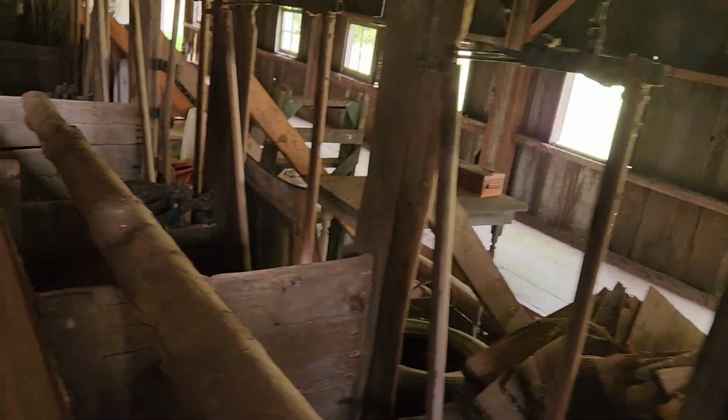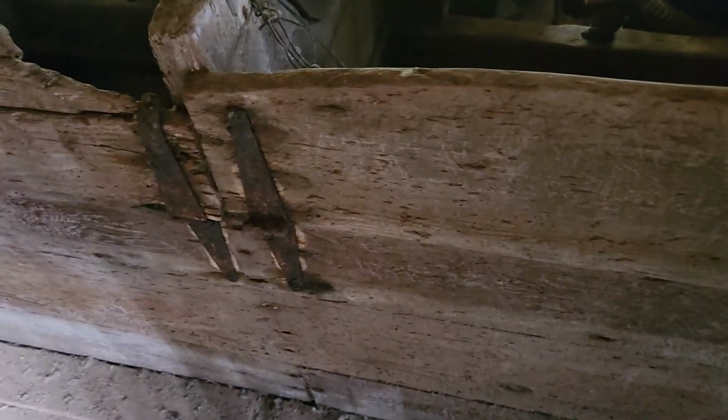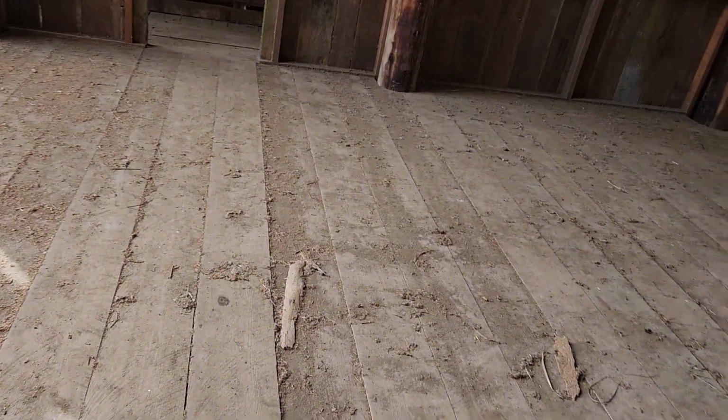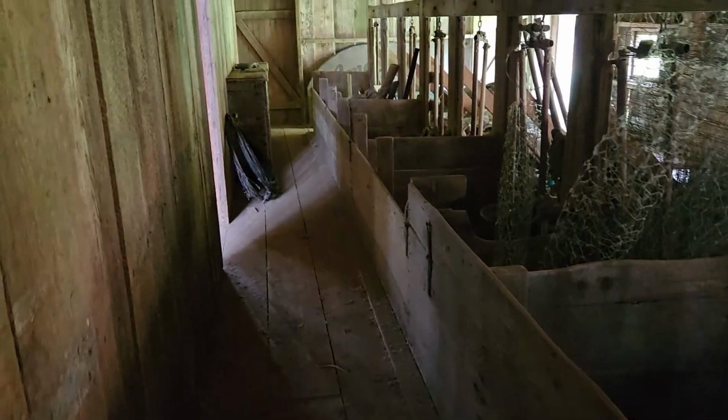Still see the whitewash on the timbers here, the stanchions are. See, whitewash was a lime and water, a few other things they'd added, calcium, and they would lather it on, and it kept the bugs down, kept the place clean, sterilized.